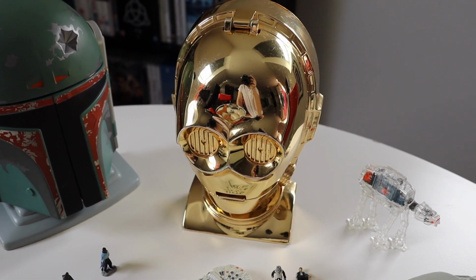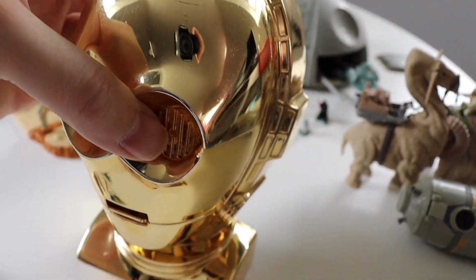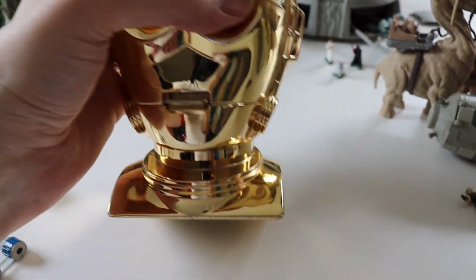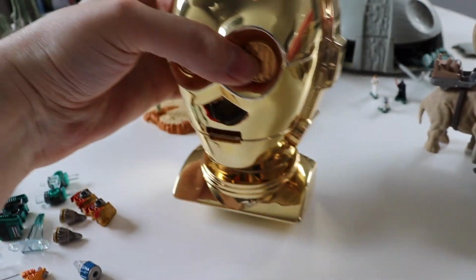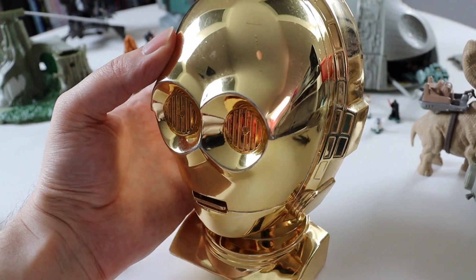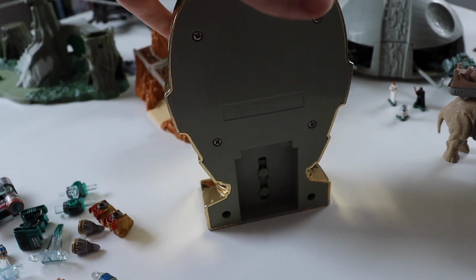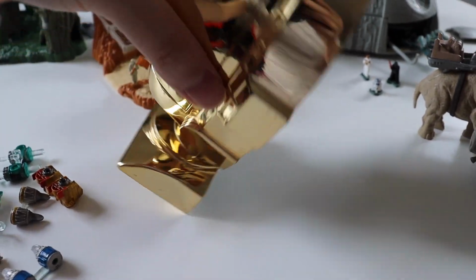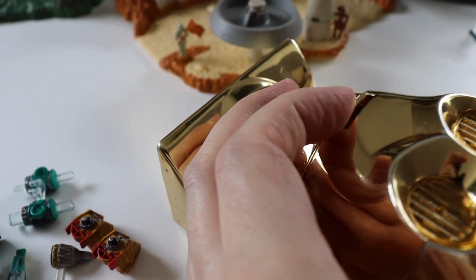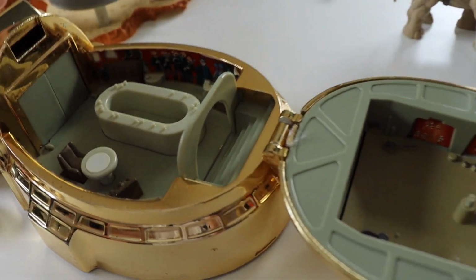Next is a set that I'm really knowledgeable about, because I used to have this as a kid, well, a teenager I should say. I was about 13, 14 I think. I don't know what date's on here. Yeah, 1994, so I was 13, 14 that year. So this is a C-3PO head, and it opens up to reveal a Cantina set from Tatooine. So his mouth is the clip, and it opens up like this.